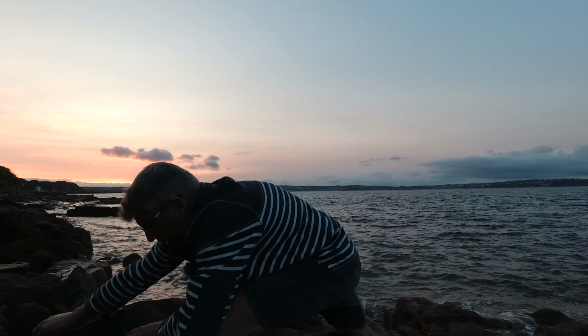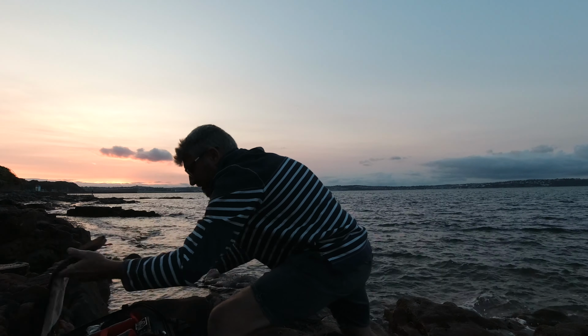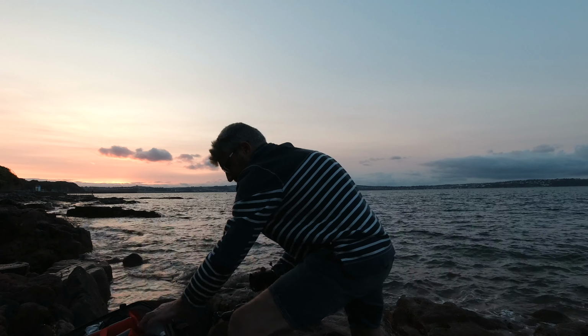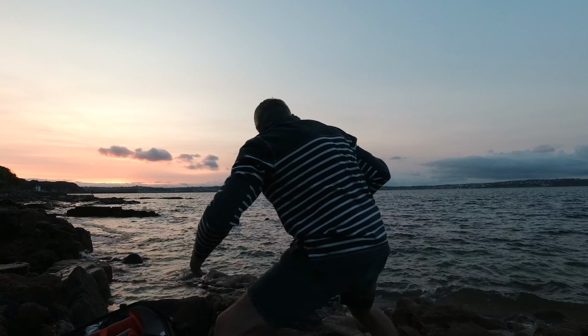Anyone out there's got a camera bag that opens on the back and they want to give it away, send it my way. This is all wet now, my back's going to get soaked. Bit of colour on those clouds even though they're miles away.